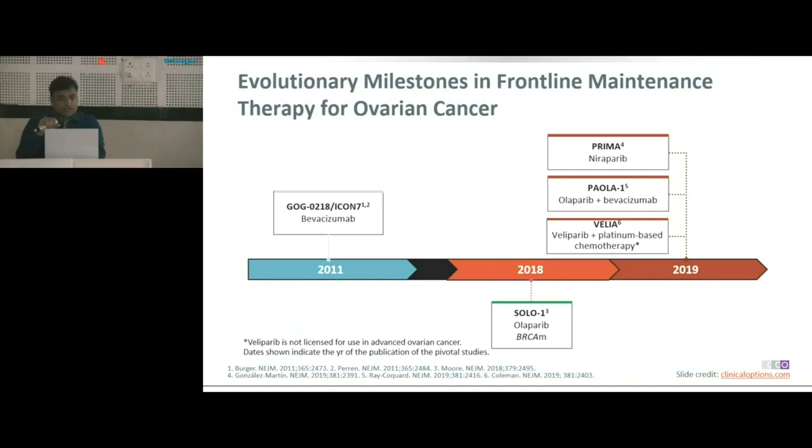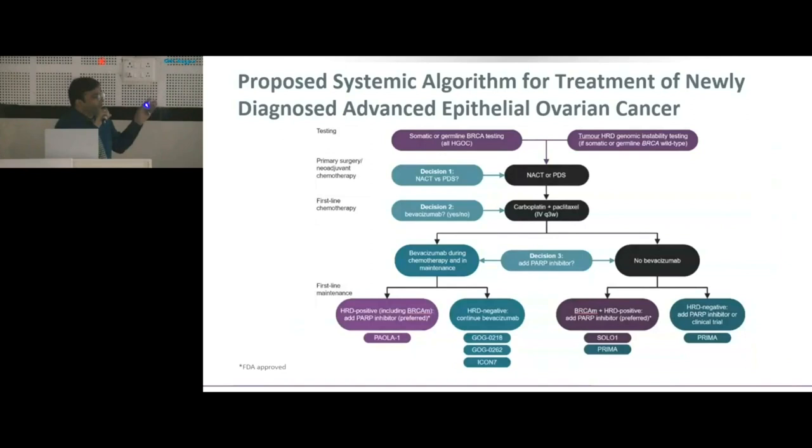Now this is the proposed flow chart. Again, why am I giving this flow chart every time? Because the different guidelines have given this flow chart. It's not my guideline. These are the different guidelines.